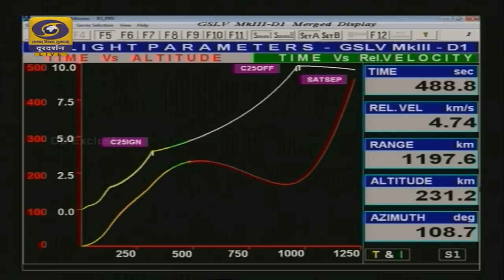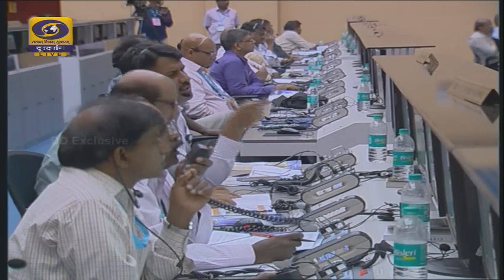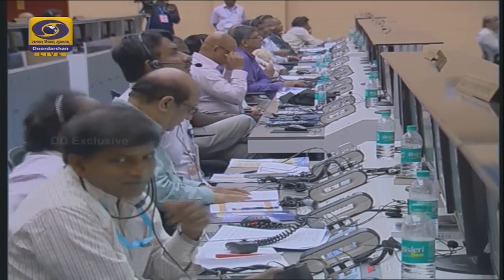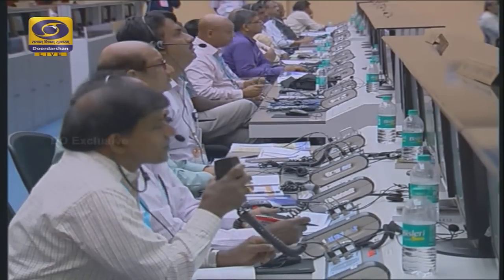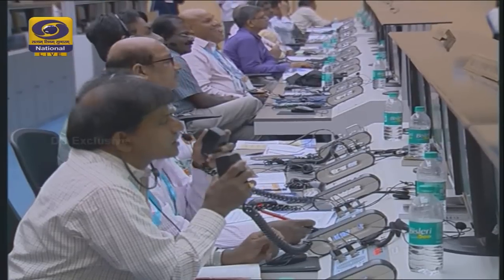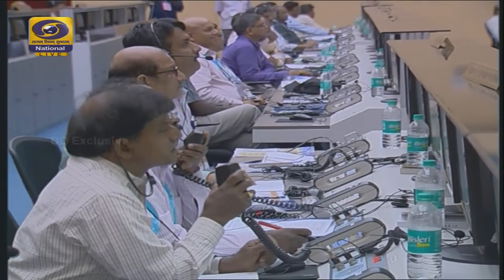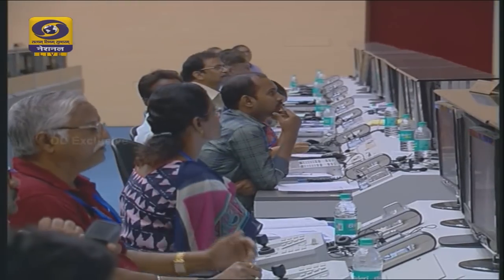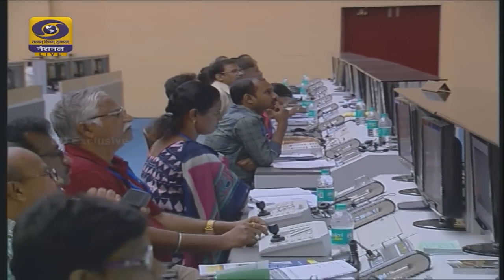So another 5 kilometer per second velocity needs to be imparted. The actual velocity at the time of cryogenic shutoff should be 9.8 kilometer per second relative velocity. There's a continuous increase in the velocity during the C-25 stage. 510 seconds into the flight, velocity around 4.9, and the vehicle has a downrange of 1,330 kilometers, and it has reached an altitude around 233 kilometers now. Another 200 seconds to go nearly.